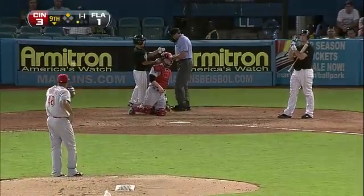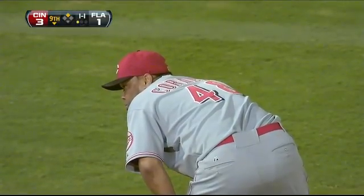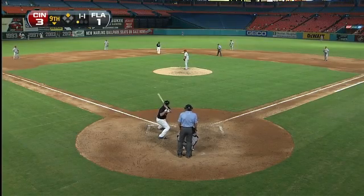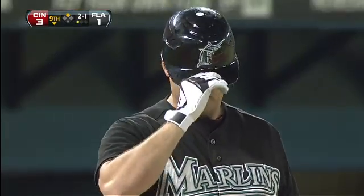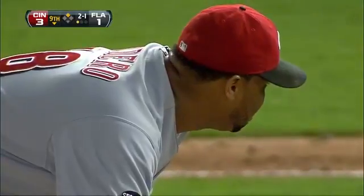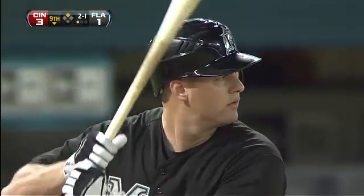Cordero worked a 1-2-3 ninth last night to pick up save number 27. One ball, one strike. Marlins down 2, 1 out in the ninth. Now it's 2-1. Gabby has the ability, but his last home run was back on July 22nd.